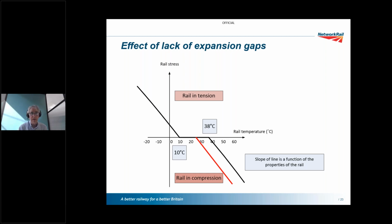Unlike the diagram for low SFT, this shows the effect of lack of expansion gaps. So this diagram shows, again, the red line, the loss of the expansion gaps. And the effect is that the working range is reduced, and the track has a low joint closing temperature as we describe it. With the expansion gaps closing at a much lower temperature, the track will go into compression sooner and the risk of buckling increases.